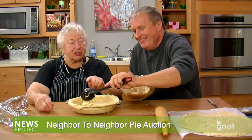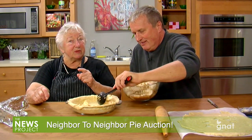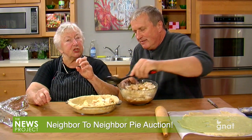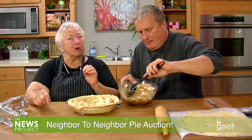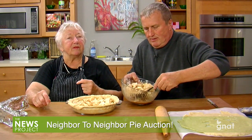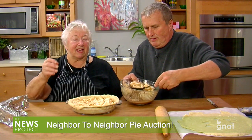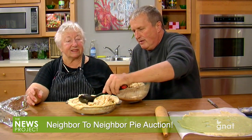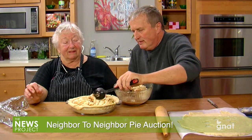Now, in this mixture of apples, we have a couple tablespoons of lemon juice. We have a couple of tablespoons of flour, because the juices, you don't want them to get away from you. There's about a cup and a quarter of sugar, a teaspoon of cinnamon, and a half a teaspoon of nutmeg. Although sometimes I just sprinkle on the top, and I'm not entirely sure how much there actually is. So it may be more or less than a teaspoon of the nutmeg.